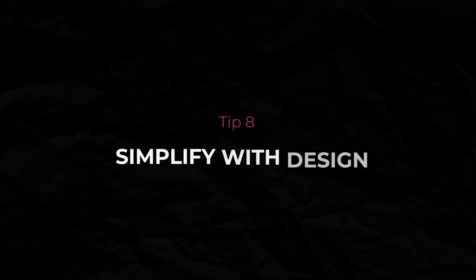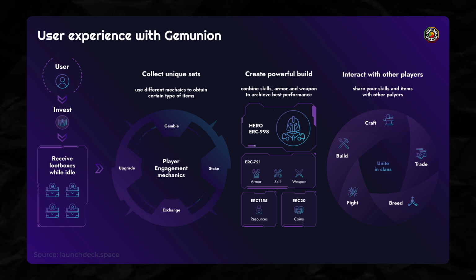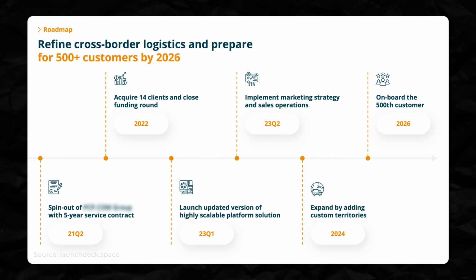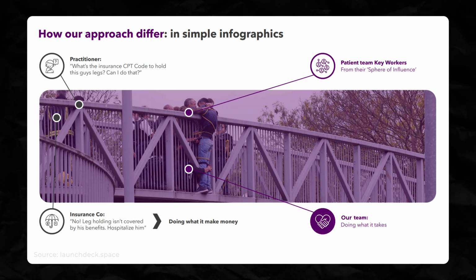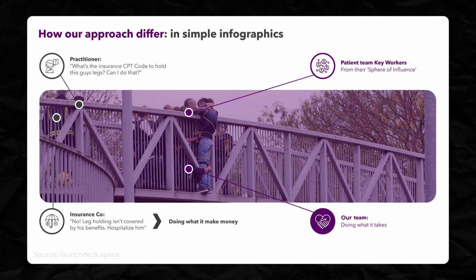Moving on, use your design to simplify. Include attention-capturing visual elements that simplify your messages, like flowcharts to illustrate complex processes and timelines to showcase your company's growth. Use relatable visual metaphors or analogies to present complex ideas. Comparing abstract concepts to familiar objects or scenarios can make them more understandable and memorable.